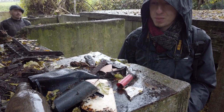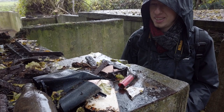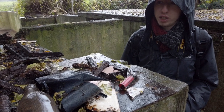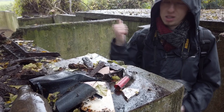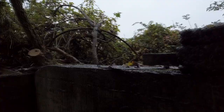It's pretty incredible. I don't think we've ever been to a place that's got this many artefacts like this. I mean, we've got dozens of bottles that have still got the original writing on them. So many bits of crockery, there's an old military number plate here, there's dozens of artefacts, it's fascinating.